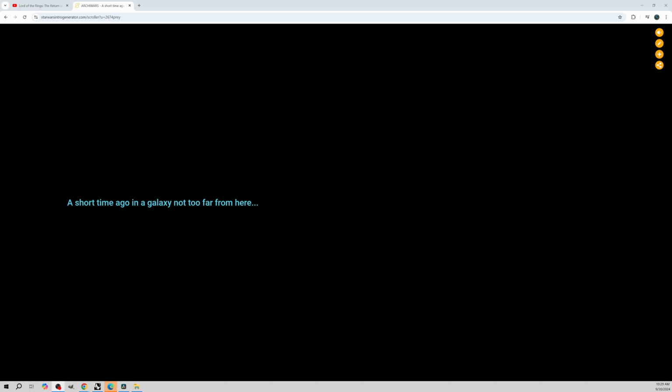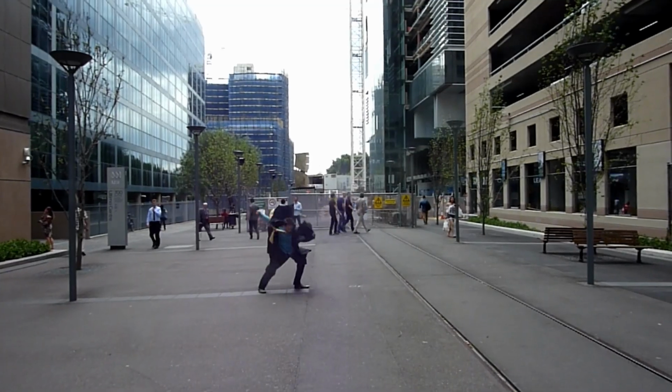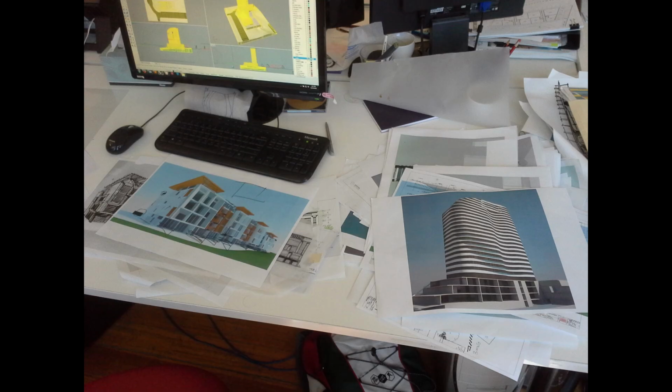Long time ago in a galaxy not too far from here, an age before computational designer existed as a job title, I was an architectural graduate. The office I was working for at the time made an attempt to transition to Revit, but they failed. So that meant there was no 3D model. As the Rhino guy, it was my job to take the 2D drawings produced in AutoCAD and turn them 3D.